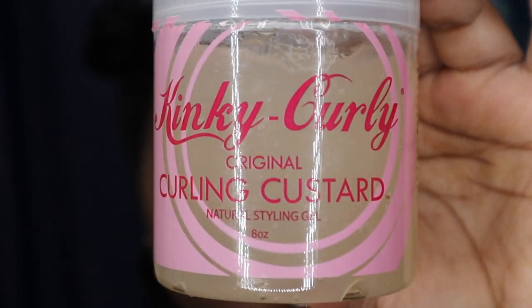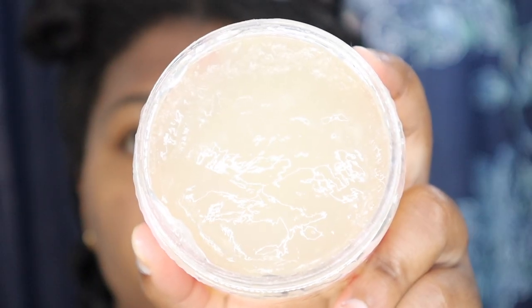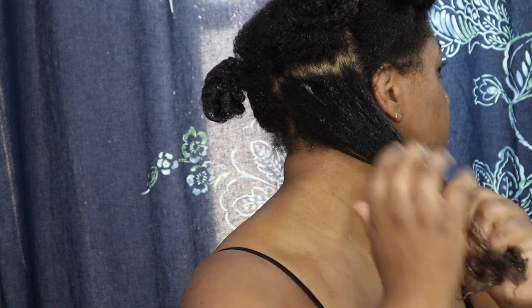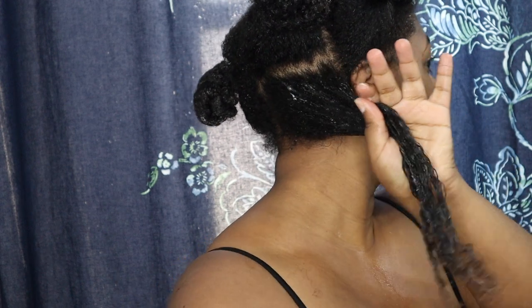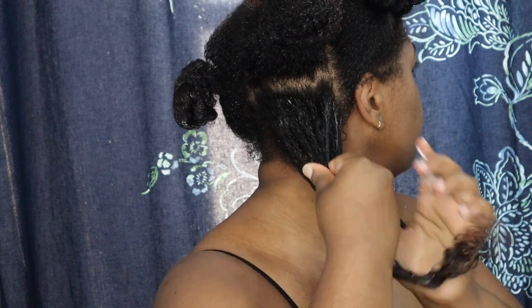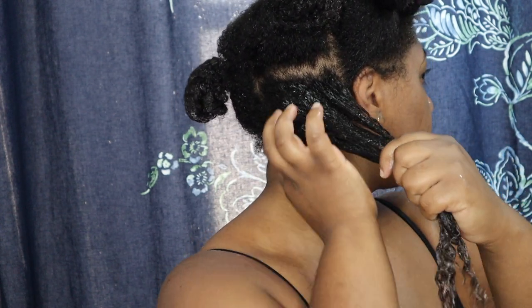To style my hair, I'll be using the Kinky-Curly Curling Custard. This is actually my first time using this product. It has wonderful ingredients and lots of great slip, and it provides lots of moisture, especially if your hair is like mine, type 4, high porosity, also maybe low porosity. It is great for that type of hair.